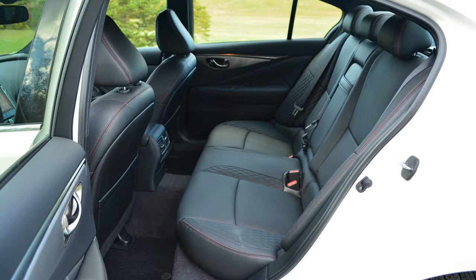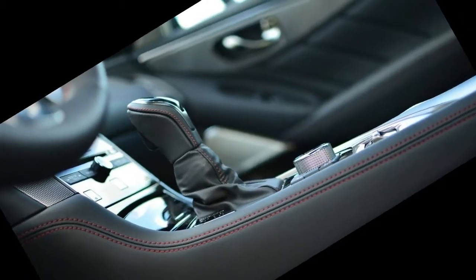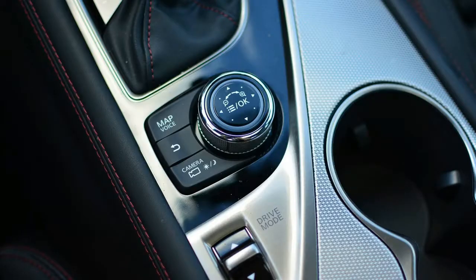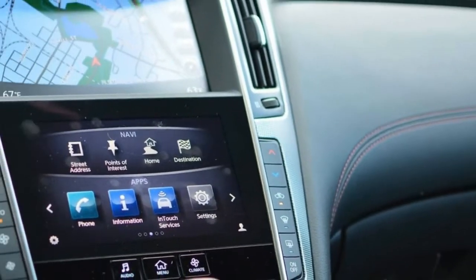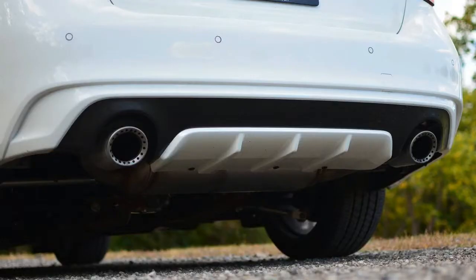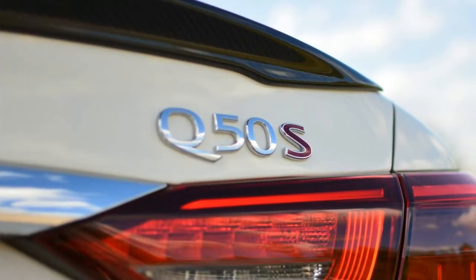Throw it into Sport or Sport Plus mode and the Q50 becomes even more eager. Throttle response sharpens and gears are held longer. Despite its turbo oomph, the Red Sport has a linear power delivery all the way to redline. Cons: disconnected steering, literally. There is no mechanical connection to the steering rack, and, well, you can tell.